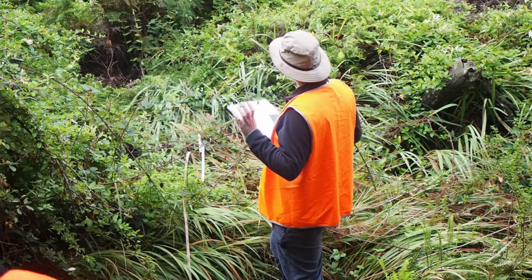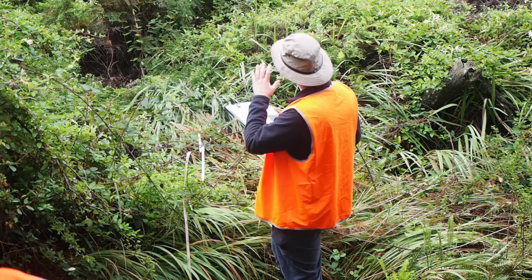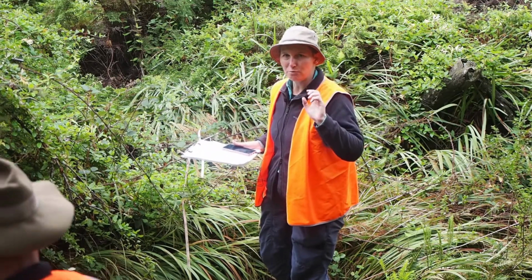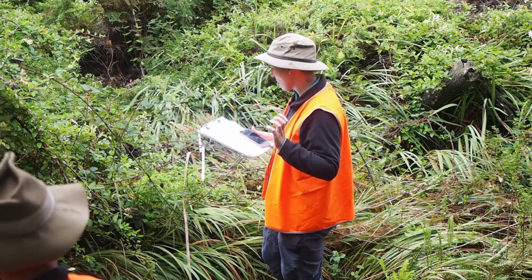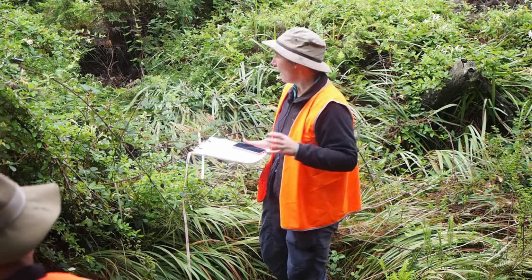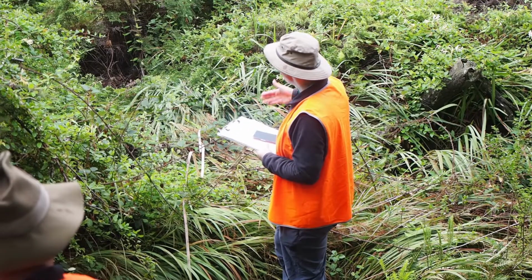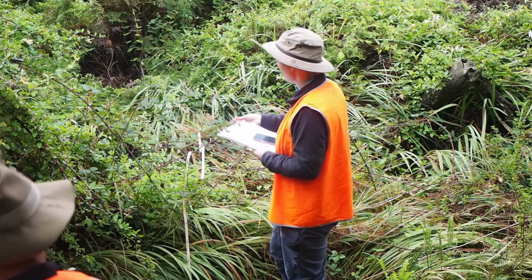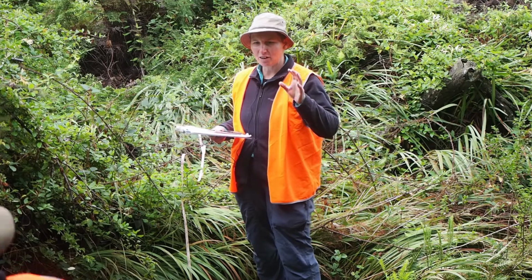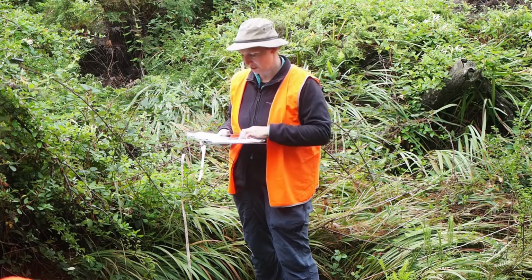I'm going to now estimate the percentage understory cover. There's a little bit of understory here, maybe 10 to 15%, maybe another 5%, so probably about 20%. And the percentage ground cover. Now at this site, the percentage ground cover is very high. Right behind me, it's 100% ground cover. And that's mostly because of our ferns, but also our weedy species. There's also a good cover of grass on the other side of the bank. So our ground cover was probably about 95 to 100%.